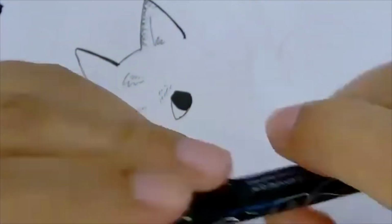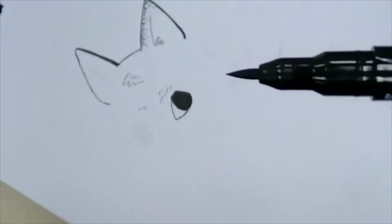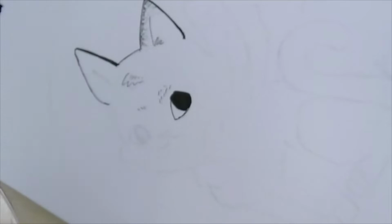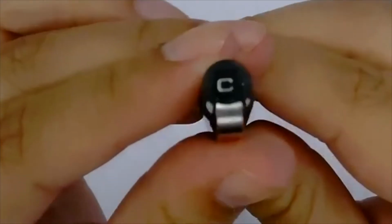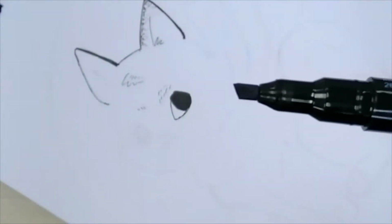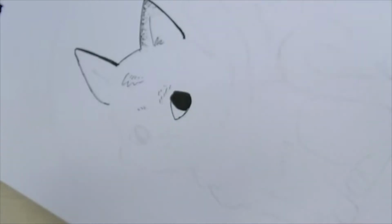Is that also a good pen for lettering? Yes, it is. So this is just like a felt tip, basically just like a marker. Another one that I recommend if you're gonna do calligraphy is the C. And if you open it, it's like a flathead. Yeah, fancy.